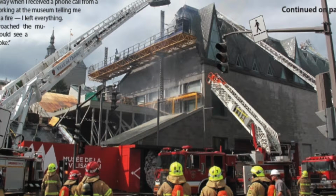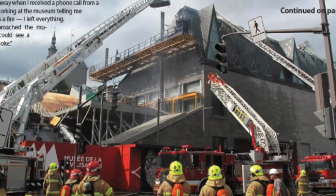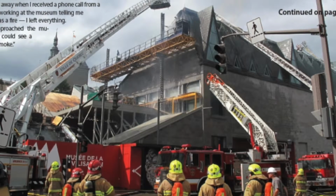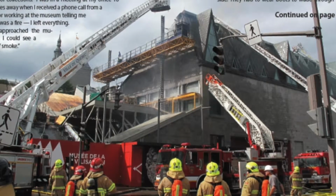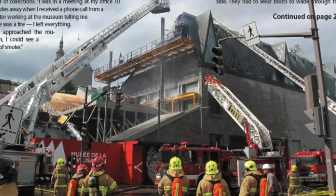The Musée de la Civilisation, Museum of Civilization, has been a landmark on Quebec City's waterfront since it first opened more than 25 years ago. It houses thousands of the province's most treasured artifacts, but it came perilously close to going up in smoke on September 14, 2014. It was around 12:45 p.m., recalls Katie Tari, the museum's director of collections.